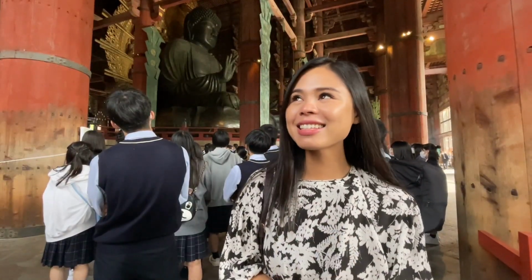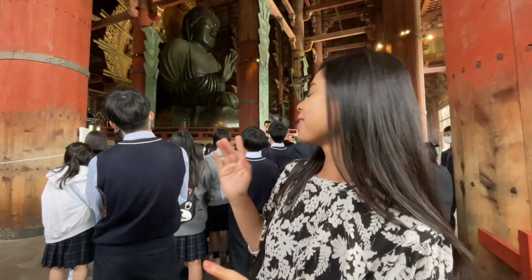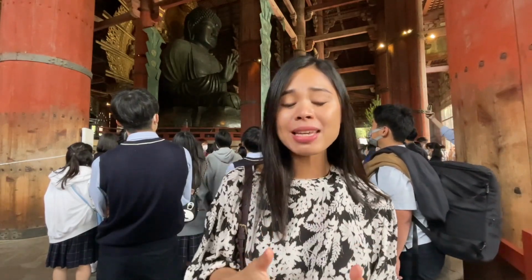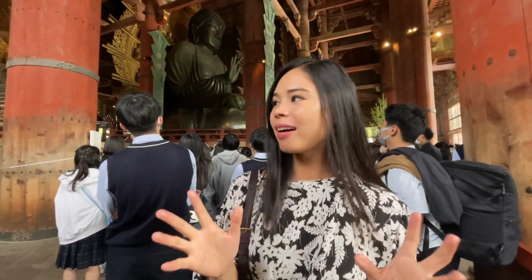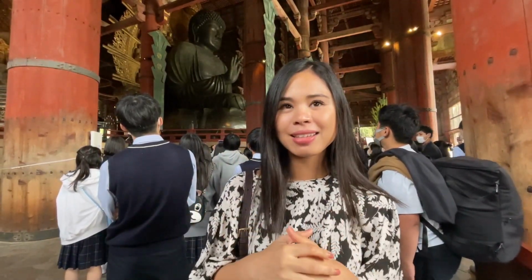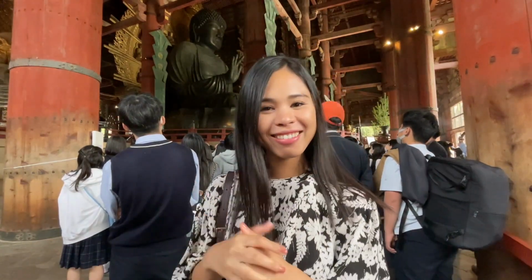So I'm finally inside the Todaiji or Great Eastern Temple. There's so many people and so many kids on a school trip. This is one of the biggest temples in Japan, in Nara, and the Buddha, it's so big. Yeah, so I'm gonna walk around Nara and this is one of the first spots. So let's go walk around.